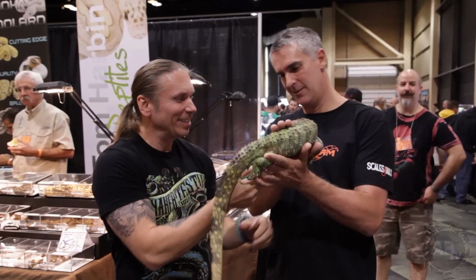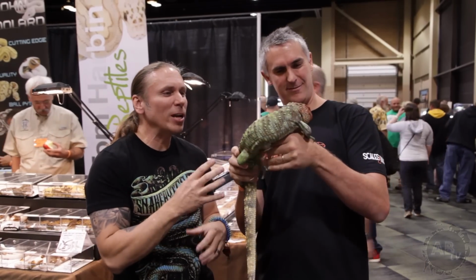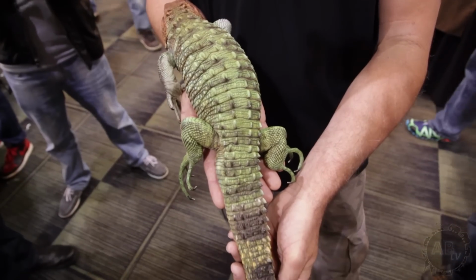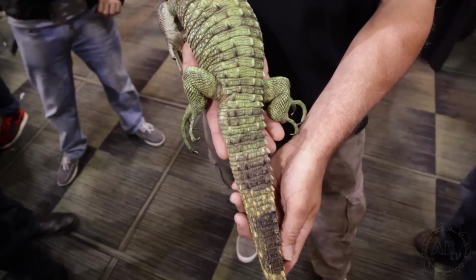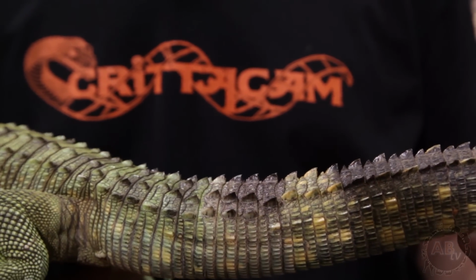Isn't that nuts? It's hard to believe that this thing feeds on snails. I know, it's kind of crazy. It's almost like a cross between an alligator, a skink, and a monitor lizard. Just look at the spines on its tail here. And typically they aren't as mellow as this one.